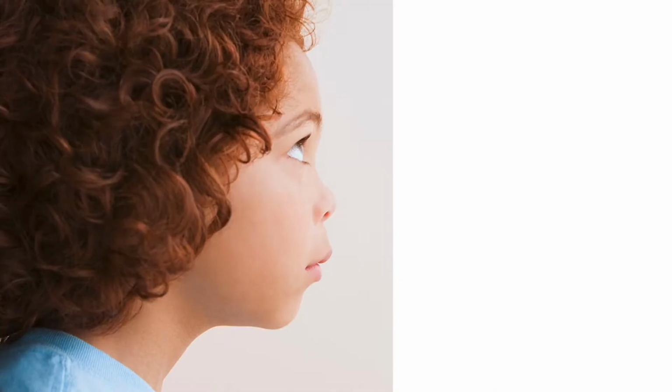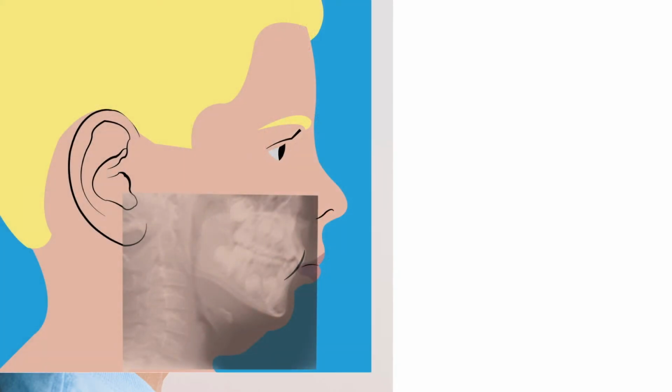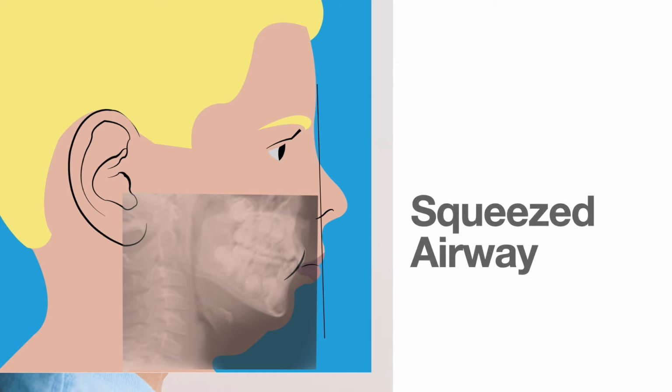The jaw and tongue don't grow and may, in fact, shrink while the rest of the head continues to grow normally. The face takes on a distinctive receding chin look as the lower jaw and the tongue don't keep up with the growth of the rest of the face. This is an actual patient's X-ray at 8 years of age. Notice how the tongue and jaw are constricting the airway because the lower jaw didn't grow forward enough to keep the airway of the throat open?